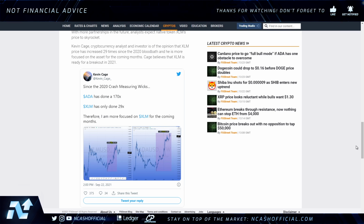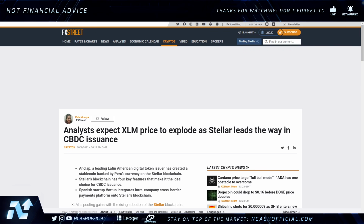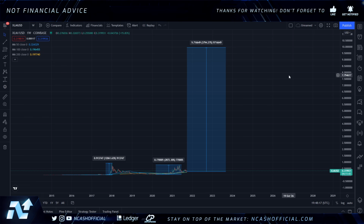Now, I think XLM is more than ready for a massive breakout event, and I think that will happen very soon, most likely again by the November to December timeframe, because that is exactly what it did in 2017, 2018. Same with XRP. XRP runs last, so does XLM. These assets run severely close to each other. It's very surprising, but it does work out that way. It's very weird how it works that way as well, but it is what it is.